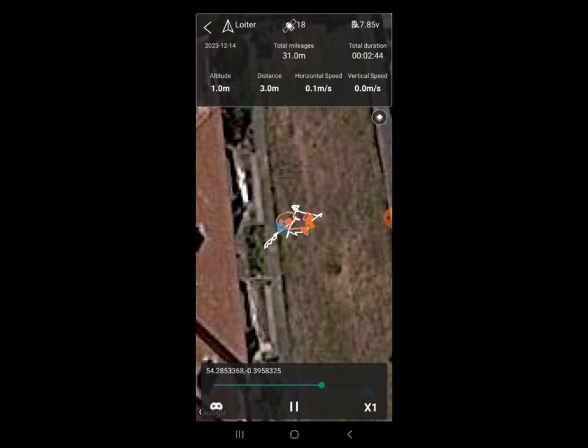So all this time, if you look at this drone, it's just hovering there. I wasn't really doing a lot. So I went up to take a peek at the castle. I basically pressed the auto land, but here we go. It's going up now, look.